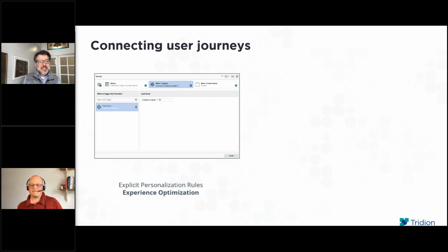Yeah, so this is an interesting one. For those of you who are using Tridion Sites experience optimization, it can be used to set up particular types of rules, based maybe on a user profile, or on somebody's behavior on the website. I think it is a very important module for the customers who are using it, but it requires you to set up the rules, and those are if-then: if this condition, then show this. And I think that for large websites has absolutely its place.